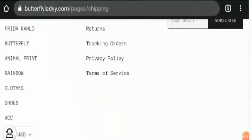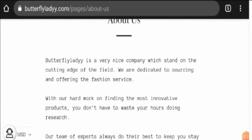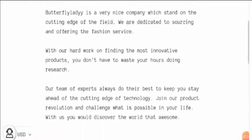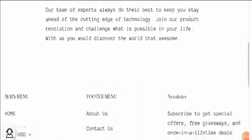So now let's check out their About Us section. Here they have mentioned some of the details, but let me tell you guys, the page is copied. It has a lot of copied information, which is not a good thing, as copied information is something that no legit website would do. The prices are quite good, they are heavily discounted and the payment methods are sufficient.